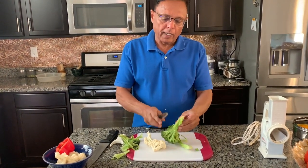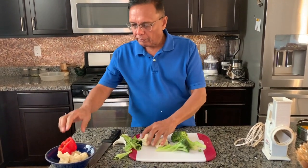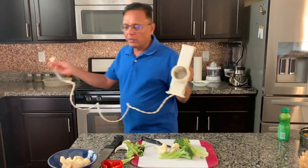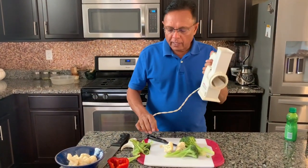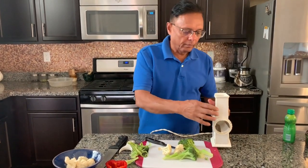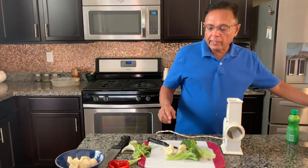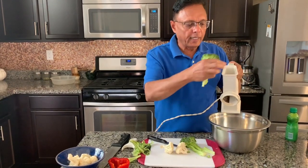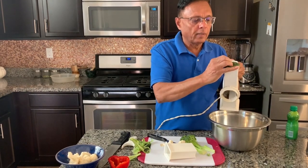We can rather, what is it? Shred it. You're right. So for shredding, you can use a hand one, which will take a long time. I like this 30-year-old old faithful Presto salad shooter. It's all rickety, all beaten up, but believe it or not, it works. So what we'll do is we'll shred all these things in this salad shooter. Oops, too big.